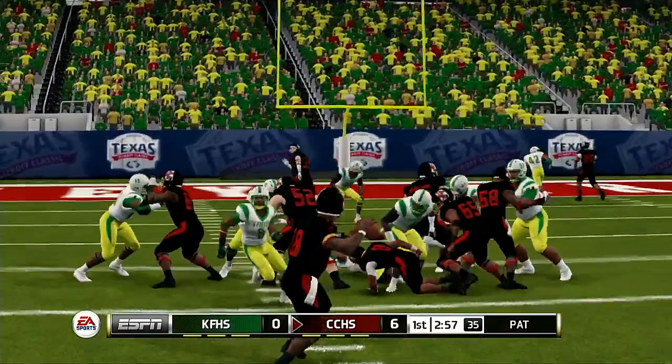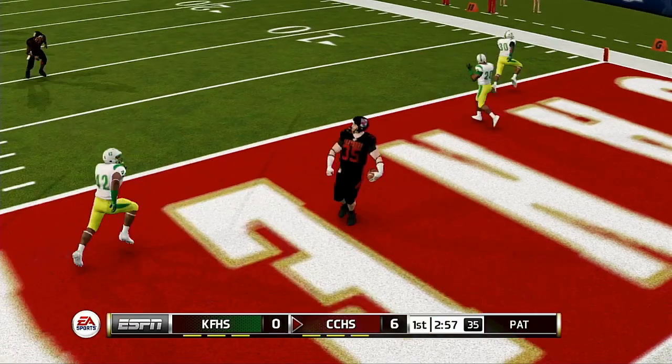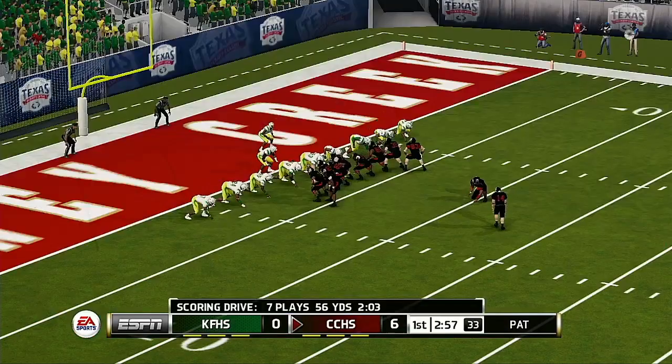Just like they draw it up, Kirk. Yeah, Brad, you're exactly right. Offensive line did a good job of protecting the quarterback. Good route by the receivers. Results, touchdown.